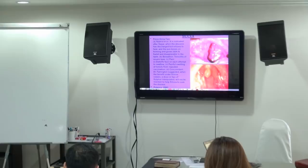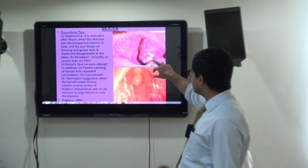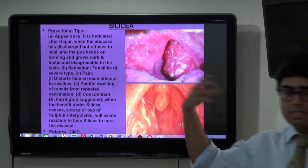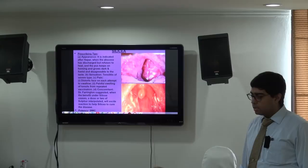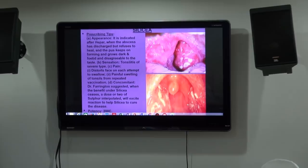You see, it is indicated after hyper when the abscess has discharged but refuses to heal. So it's talking about skin, but even in case of tonsil, the suppurative process has been going on for long and he has a lot of pus in the tonsils, given strong antibiotics but still not healing. And there you give silica to make them heal. Two differences again: not sensitive, and very, very offensive in case of silica.